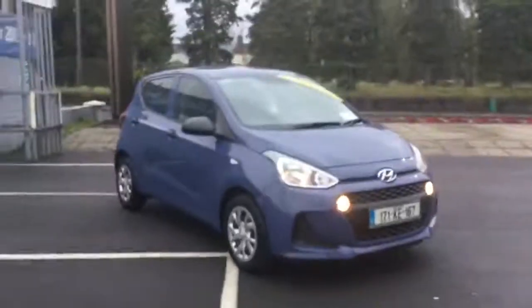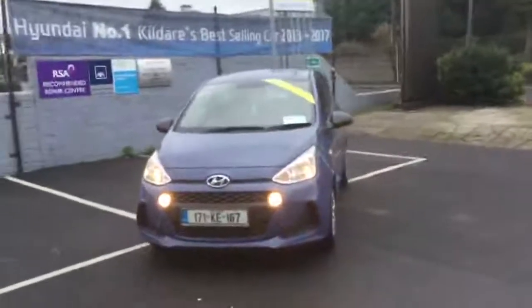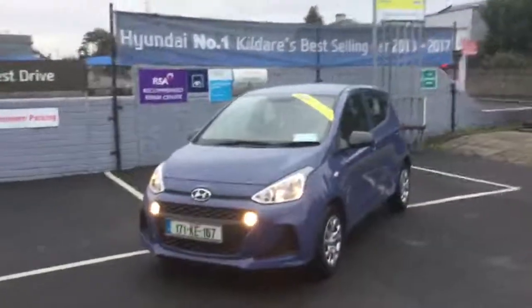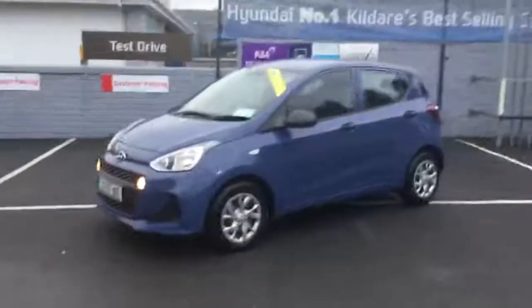Servicing on this car is once every year or 15,000 kilometers. And in terms of running costs for servicing, you are looking at smaller intermediate services which run between 160 to 200 euros, so not expensive overall.